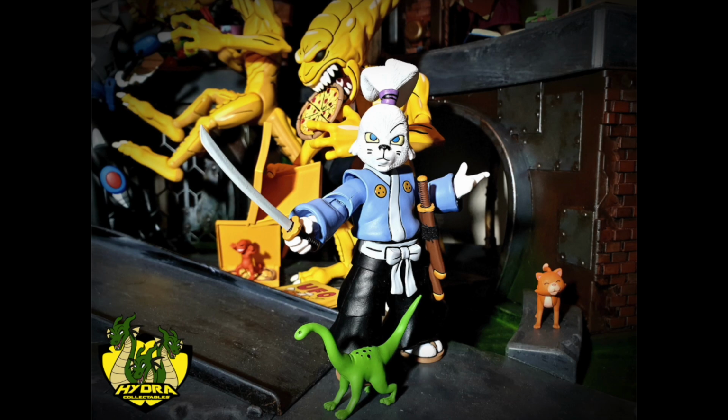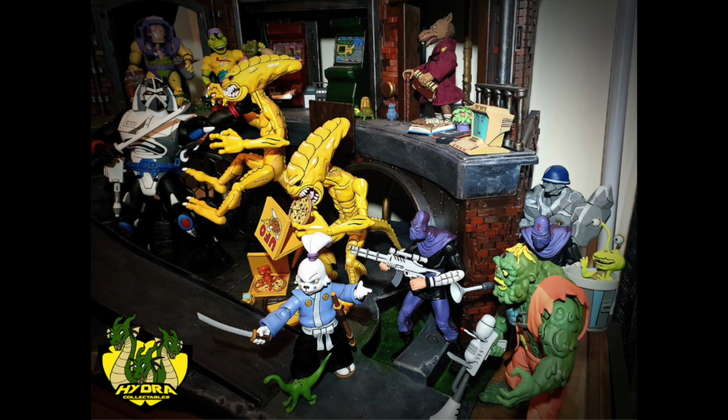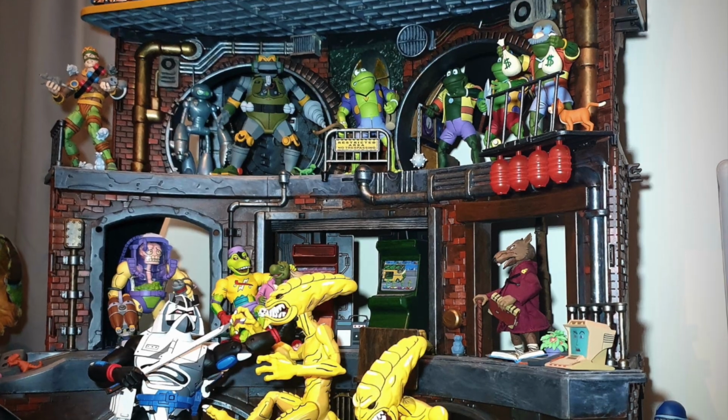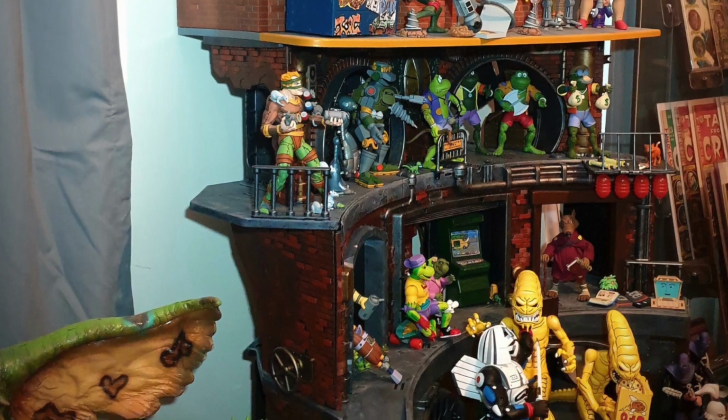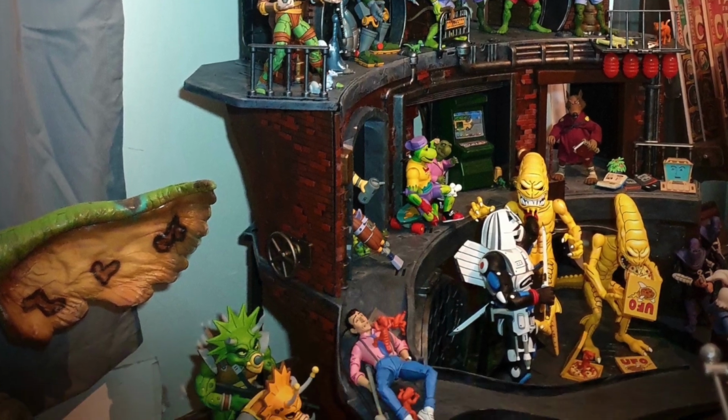Across from that we have Usagi posing strong as more foot soldiers creep into the scene. Outside of the diorama we have Muckman and Joe Eyeball along with Granitor, and on the opposite side we have Trax, Irma and 2 more Triceratons. So that's it for the main diorama, but that's not all my animated figures.